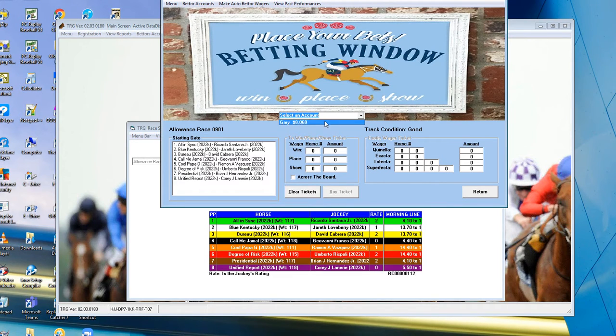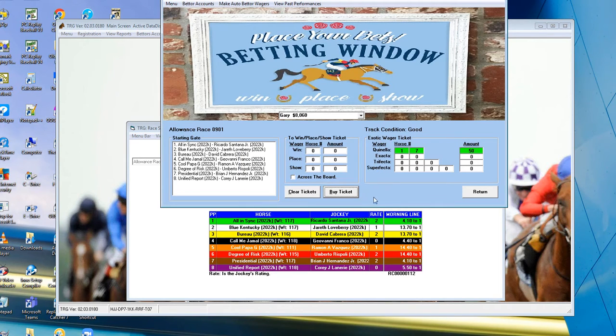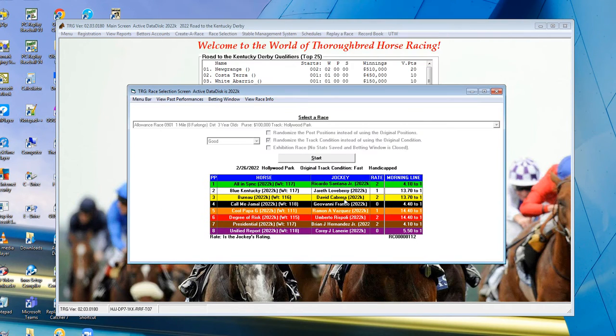I think we're just going to do a Quinella. 1 and 7. We're not very confident, so we're only going to wager 50 on it. Don't think we're going to do any win, place, and show plays. I think we're done. Buy the ticket. Return. And I think we're all set to run the race.